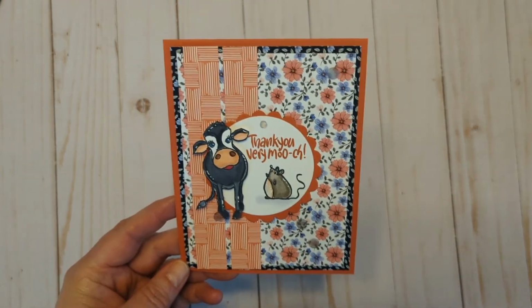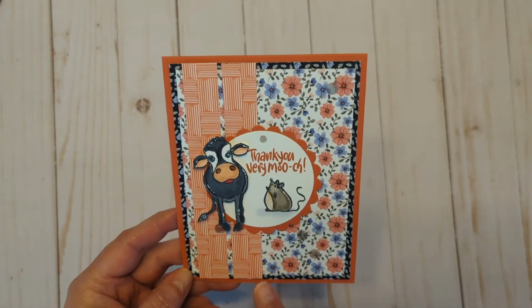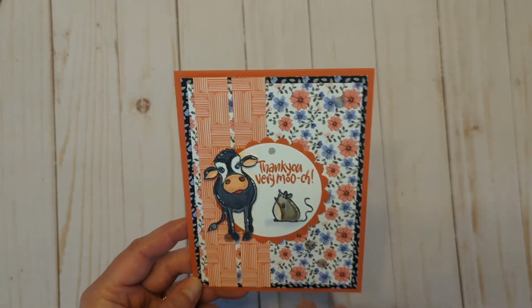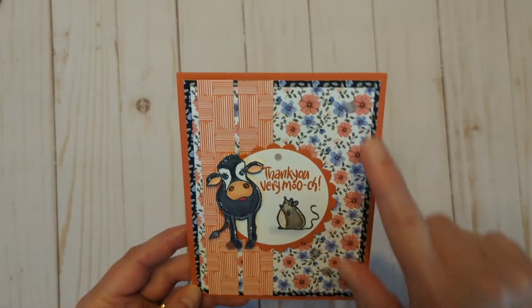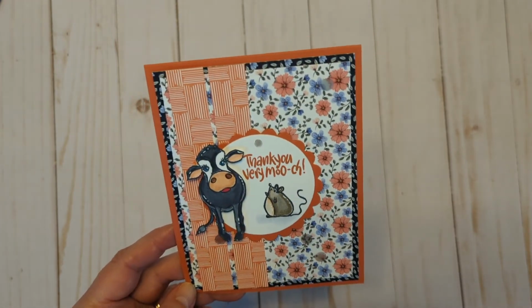Next up, I was on the Not Too Shabby Shop channel this week, showing how I created this cute card using the Mootiful Buddies stamp set and the Not Too Shabby August 2022 sketch of the month. I love this sketch. You'll be seeing it a lot. I added some This Calls for Confetti, but look at that little mouse.